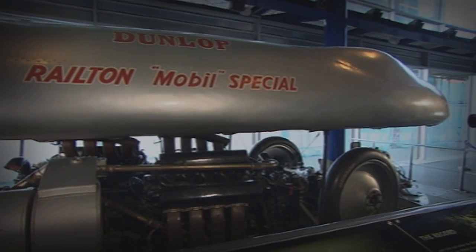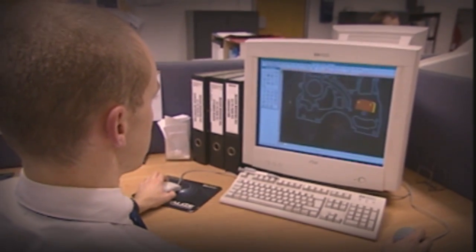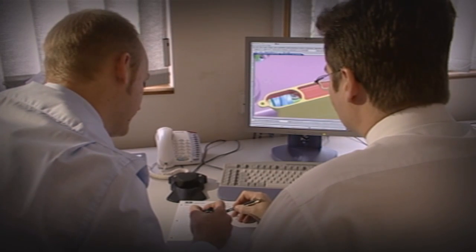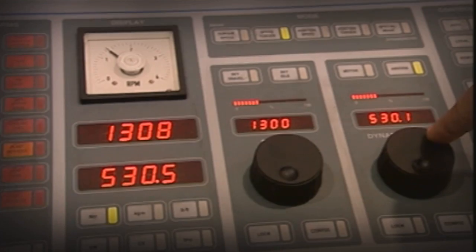What we're after here is the FIA record, and it's a wheel-driven record for the diesel class of car. It's the ultimate diesel class of car, and we've got to do two passes over the measured mile within a period of 1 hour. So, the challenge is a world land speed record with a JCB-designed vehicle, wheel-driven, and powered by two JCB diesel engines.